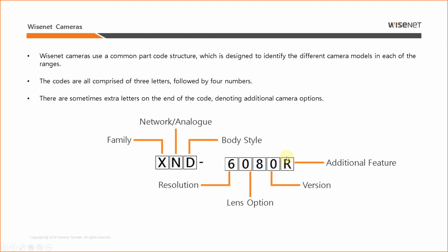R is for IR. Now, if you look at the letter closely, it is called an additional feature. Additional means optional. So your model number, in technical terms, finishes here. These are optional. If you want IR, add R. If you don't want IR, let go of R. You will get a camera without IR. All right. So you have to be careful.